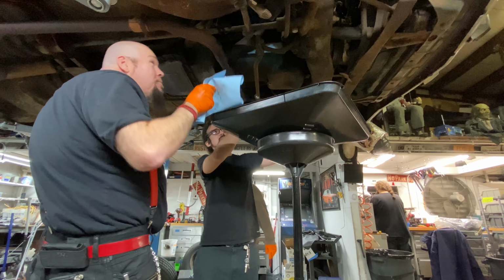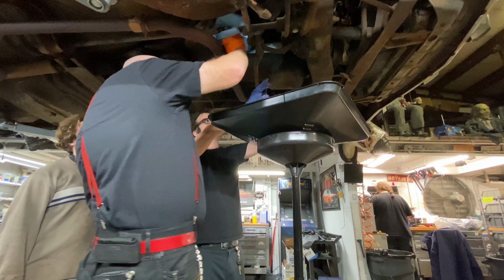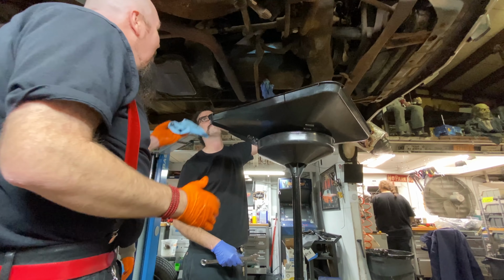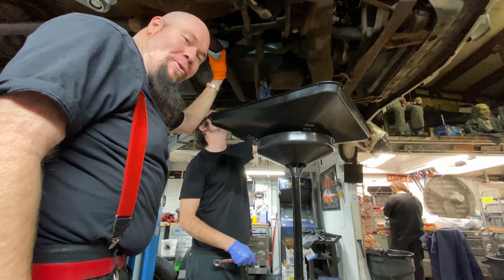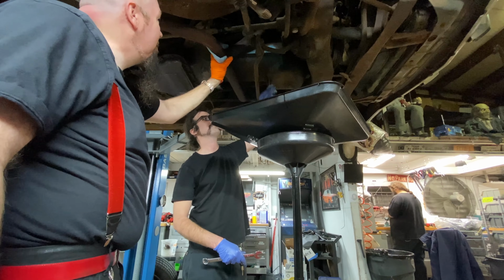They put this nice, what is this? It's a torsion rod they put right in the middle of this thing. Oh, and it leaks. Directly onto the exhaust. Yeah, the oil drips directly onto the exhaust. So now it's gonna smoke like a hippie at a Willie Nelson concert. Part of the charm, though.